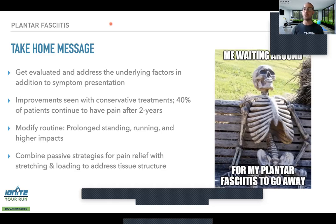So understanding how are we loading that tissue? How are we overstressing it as we add some of those positive exercises in to deal with it appropriately. And then combine passive strategies for pain relief with stretching and loading to address specific structures, right? Understanding your biomechanics, loading the plantar fascia, the calf and the Achilles, but then doing whatever you need to do to allow us to feel better on a daily basis.